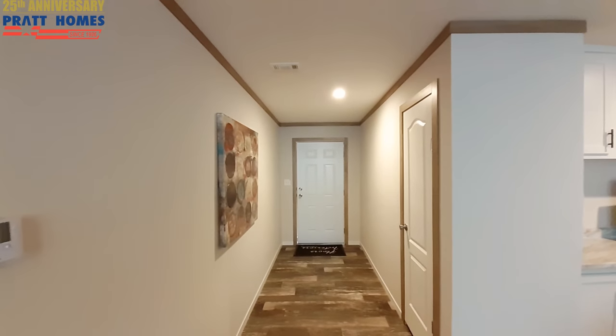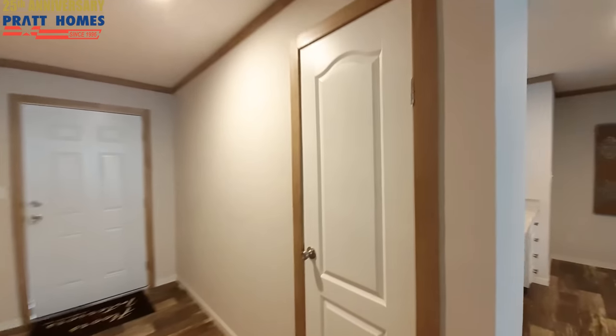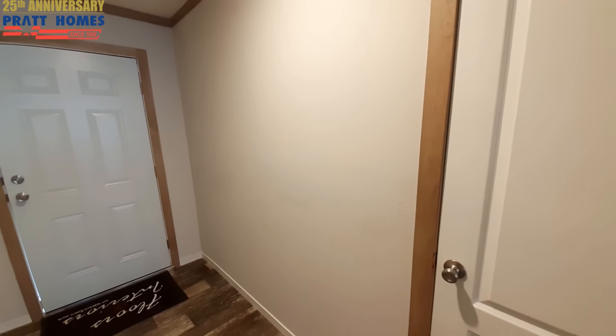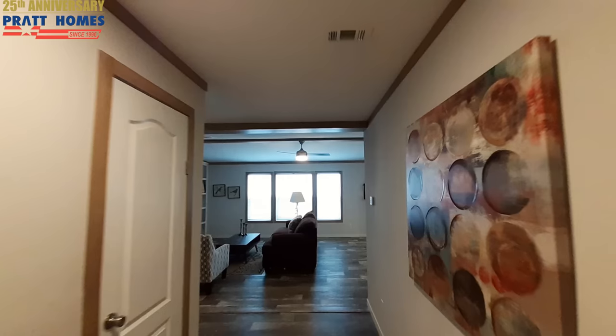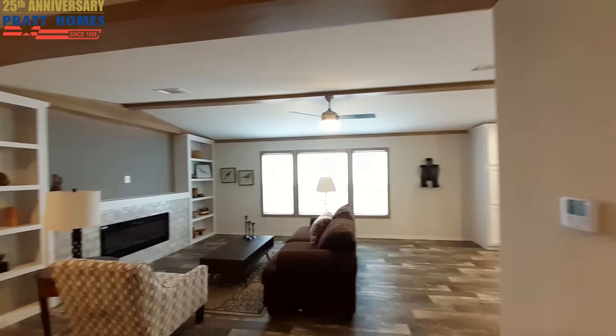So there's your front door. Right off your front door, you have a closet. So you have like a little foyer area when you first walk in, giving you your coat closet right as you walk in. And now we can turn around. And there is the view you get as soon as you walk in. So you're not looking at the dining room, kitchen, none of that stuff.